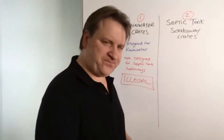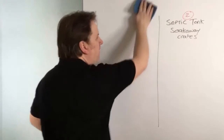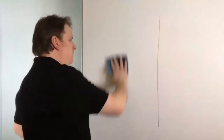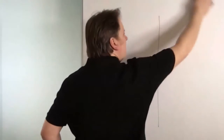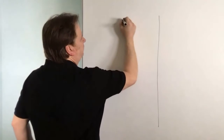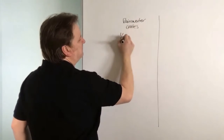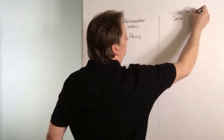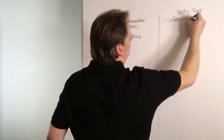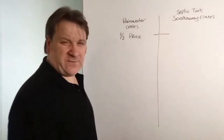So what's the difference then? Well, the difference is price and problems. Rainwater crates are a lot cheaper to buy, about half the price of a septic tank soakaway crate. All right, so that's difference number one.